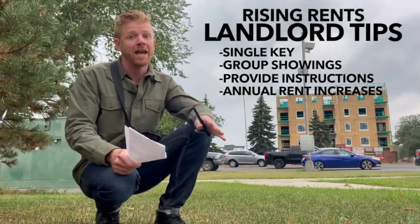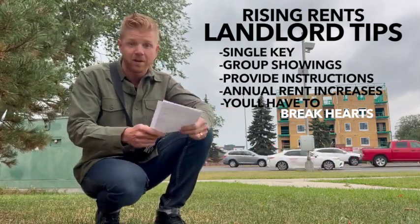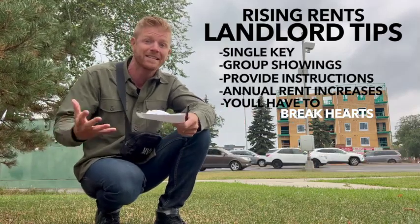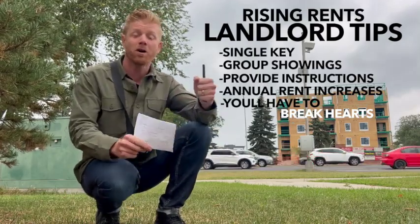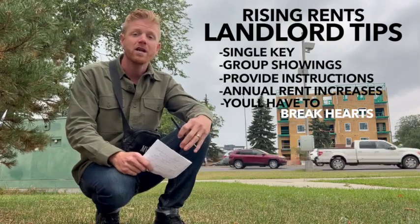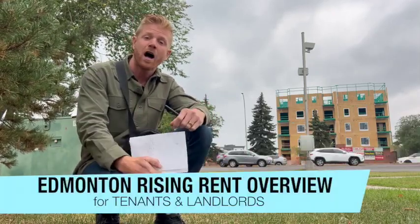And a last one for landlords that we don't really talk about is breaking hearts. You're going to get applications, and if you get 3 full and complete applications, you're going to pick one, but you have to tell the other people that they didn't get the place, and they're going to be bummed. So be prepared to potentially have difficult conversations with people that really want your place, but didn't get it and don't know why. So just be prepared to break some hearts of good people that may just not have got it because of time or circumstance. So those are my tips on Edmonton's rising rent outlook.